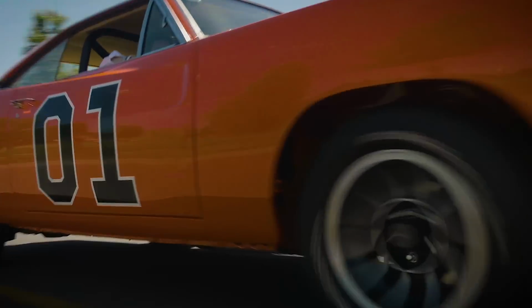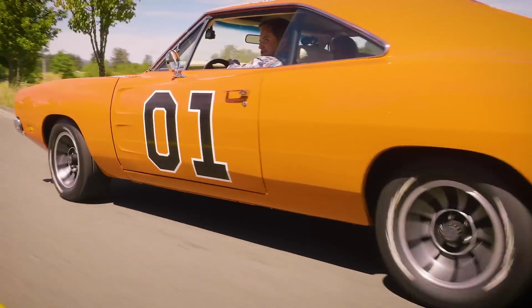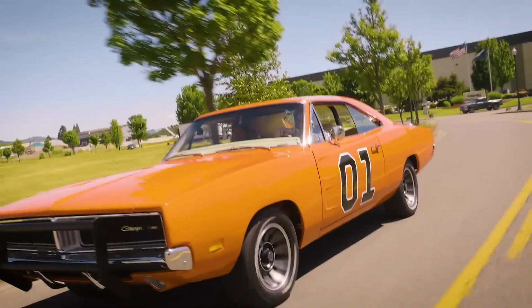She's gorgeous, she's perfect, I love it. It's fantastic. Me or the car? Yeah, you, sweetheart. It's perfect. I think they did a fantastic job. We really appreciate it. You guys nailed it. Graveyard Cars.